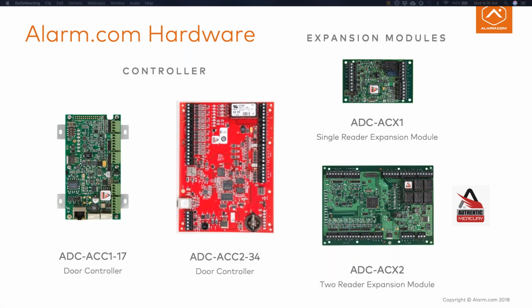So these are the pieces of hardware that we work with. You've got the ACC 117, which is the single door controller on the left. Our newest controller, the ACC 234, which is a true two-door controller. The ACX1 is a single door expansion module, and this ACX2 is a double door expansion module. So you combine these in whatever configuration you need, depending on the number of doors that you'll be installing. Typically, right now, probably the average number of doors we're doing, Mark, is like 3 to 4 on an account.